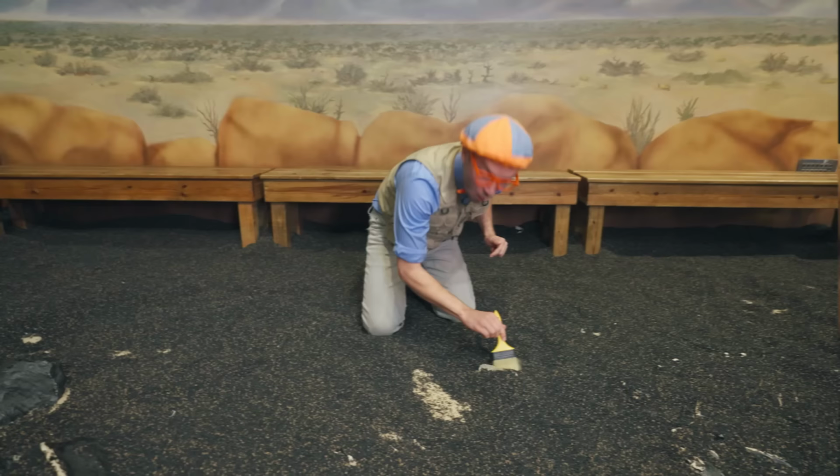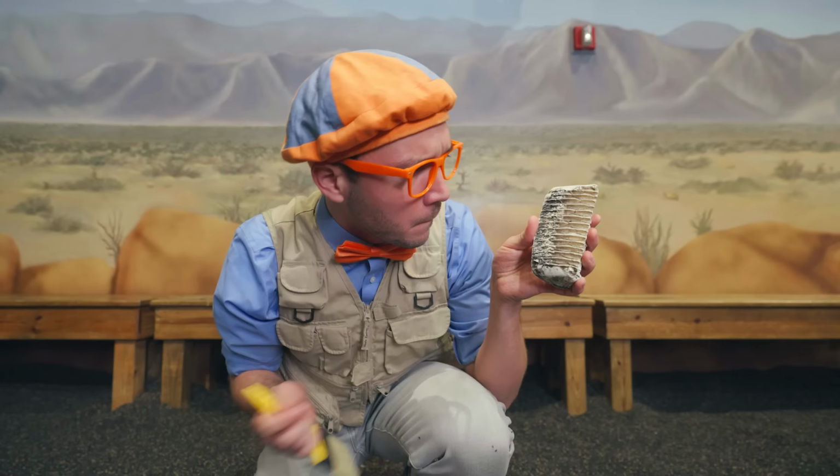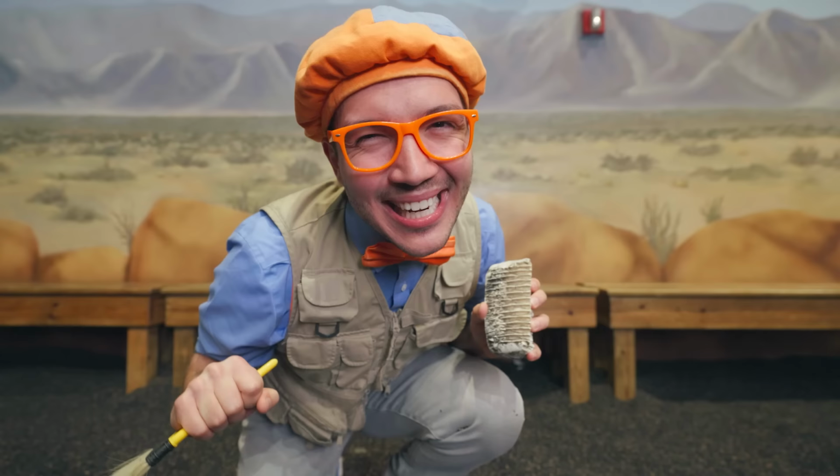Whoa, check this one out. This is a really small fossil. This doesn't really look like a dinosaur. Doesn't really look like a bone either. I wonder what it is. Ooh, I don't know what this is, but I bet if we ask a dino expert, he can tell us. Hey, let's go find a dino expert. I wonder what this is.